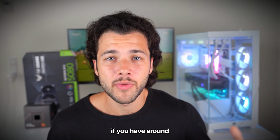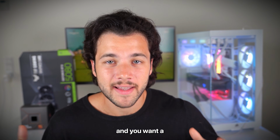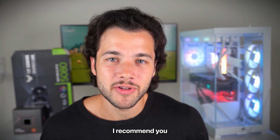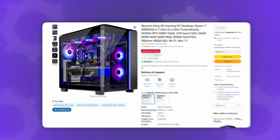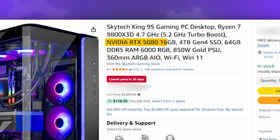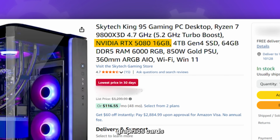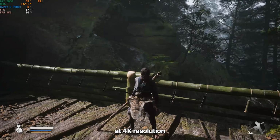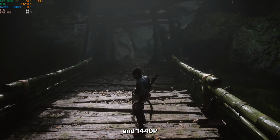Now, if you have around $3,000 to spend and you want a high-end computer, so you want one of the best PCs out there, I do recommend you getting the next system, this Kitec King 95. This is an amazing looking system, by the way, and it has the NVIDIA RTX 5080, which is one of the fastest graphics cards in the entire market. With the RTX 5080, you can max out games at 4K resolution with no issues and 1440p right now and in the future.